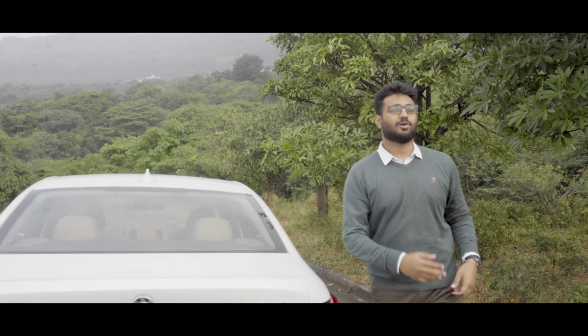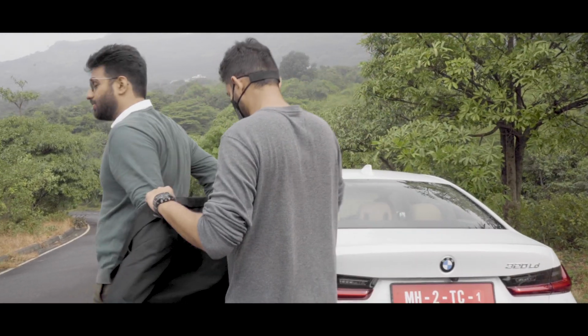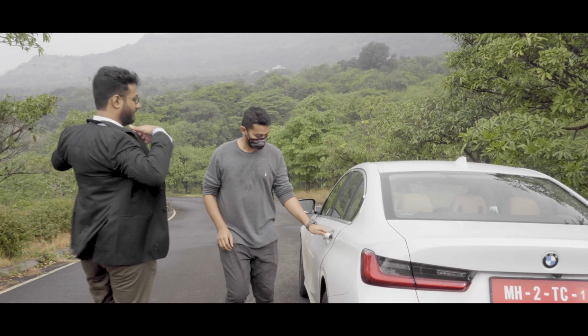The LD then is clearly a backseat driver's car. It is definitely not for someone who likes to drive. It is for sensible people that like to do sensible stuff like this one.